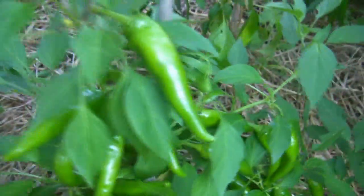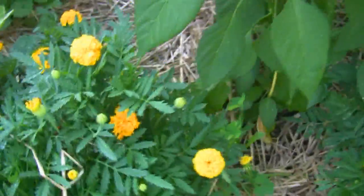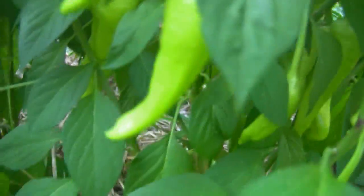These, I can't remember which is which out here, but these might be Tequila Sunrise. I can't remember. I have to get that straight. But whatever they are, they're doing great. And so are our little marigolds that we have planted on every end of every row. This is a banana pepper type. Also just doing very fine.